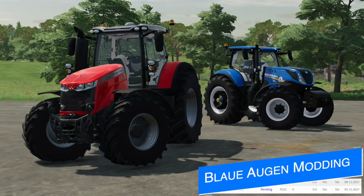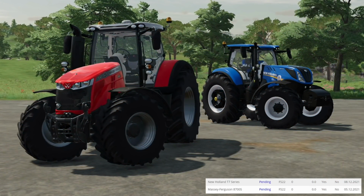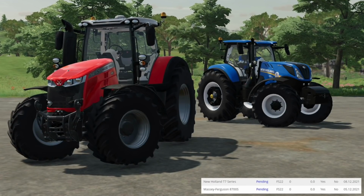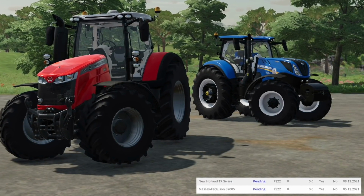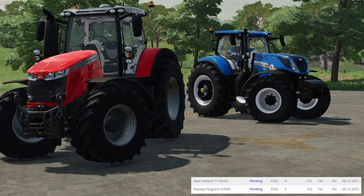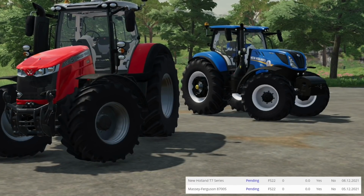Blue Augen Modding is back with us today with some more Farming Simulator 22 mods for all platforms, the Massey Ferguson 8700S and the New Holland T7 LWB. Both have been sent off for testing, and I believe we actually saw the 8700S in testing yesterday, unless that was a different one. There are definitely a lot of modders fighting right now to get the best tractors on ModHub. Blue Augen Modding is one of the best when it comes to tractors like this.